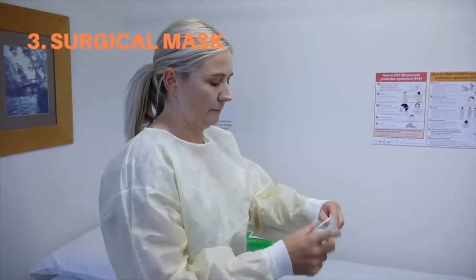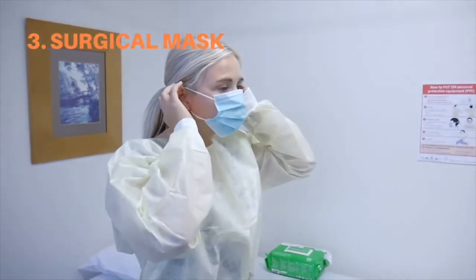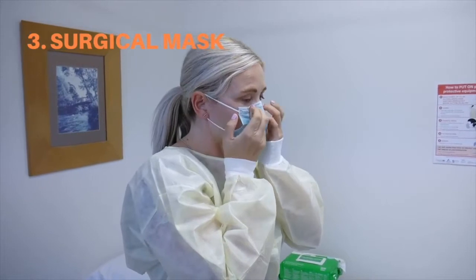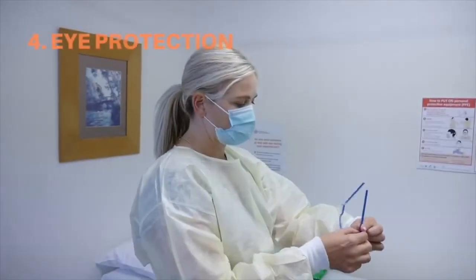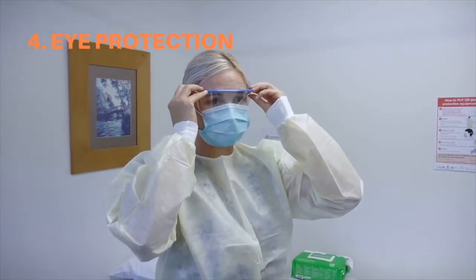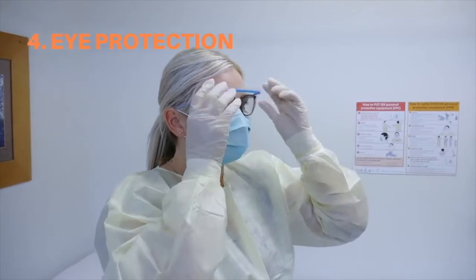Secure ties or elastic bands at the middle of head and neck, or behind ears. Fit flexible band to nose bridge. Fit snug to face and below chin. Place eye protection over eyes and adjust to fit. If you wear glasses, place the eye protection over the top.